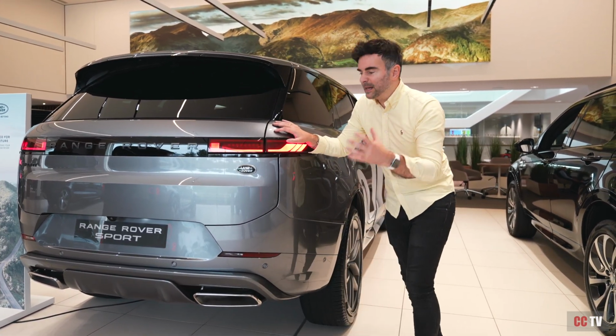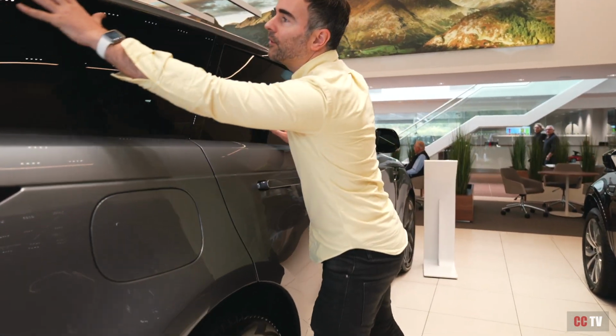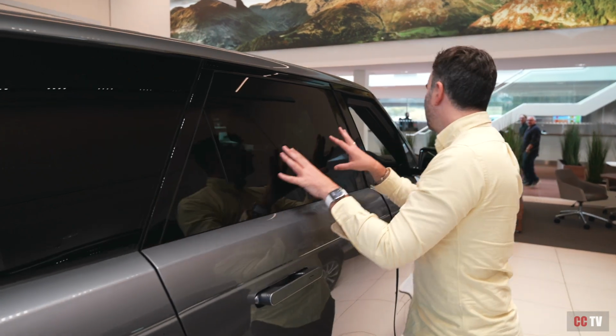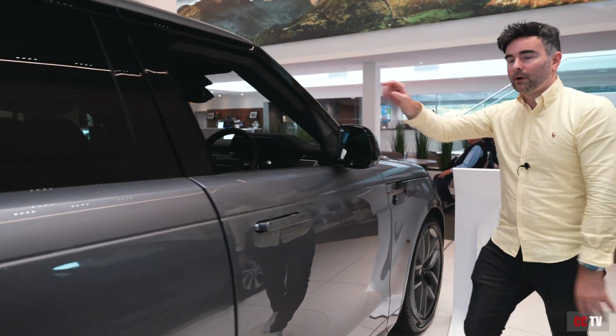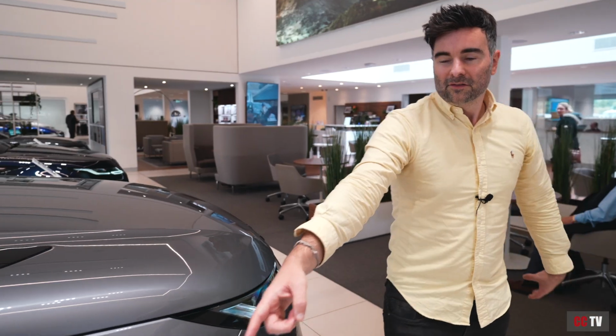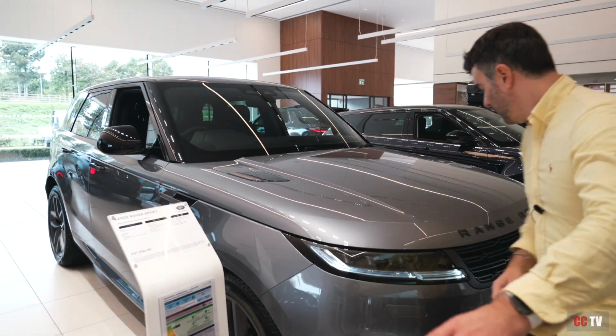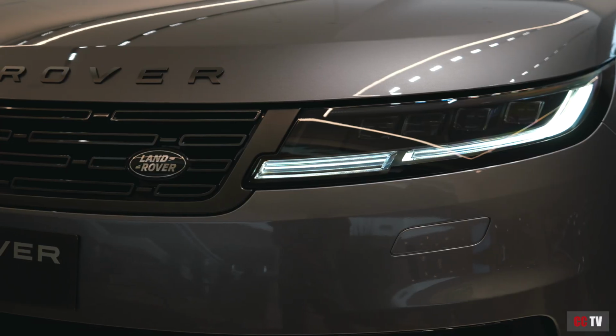You can see that big black bar at the back. It's girthy. I like it. Come around the side. This is an Eiger grey. They've still got the floating roof. I love it. All black elements, gloss. It looks right. We'll be inside in the interior in a moment. Got these copper contrasting elements. Some of the stats and how much it is, if you care. And we come around. Beautiful, beautiful. Gorgeous.